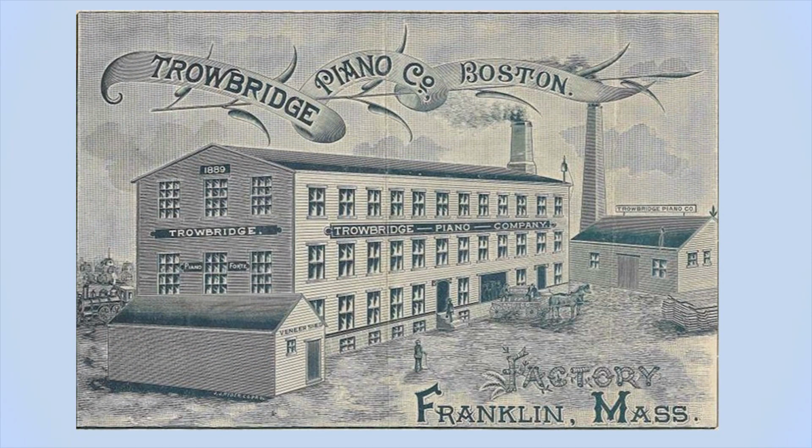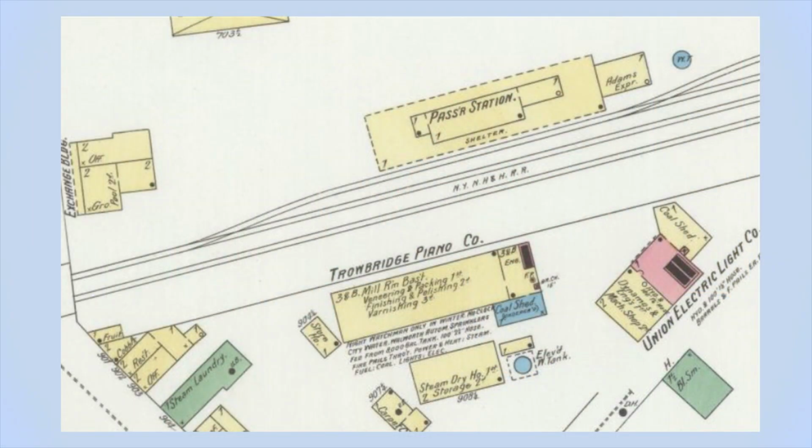Yeah. Very interesting. We had a piano factory in Franklin. And this was that big, large building where if you were standing at the train station and looking across the tracks up on top of the hill, there was this big red building, and that was where the piano factory was. In later years, Freddie Saltman used that as a storage for his Franklin Furniture Company. And then from one of the maps, we see the passenger station and the Trowbridge Piano Company up on top of the hill. And you can also see Union Electric had a company right behind there.